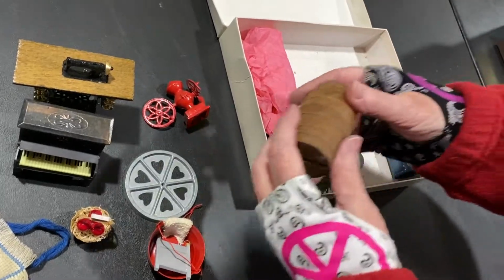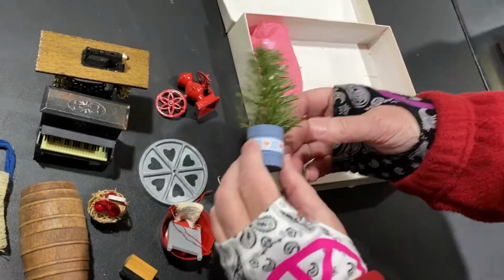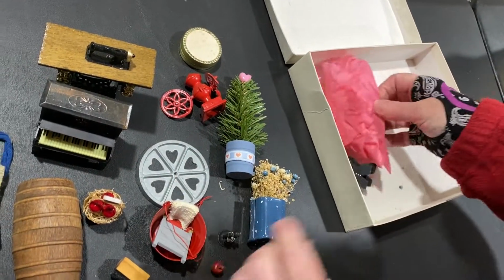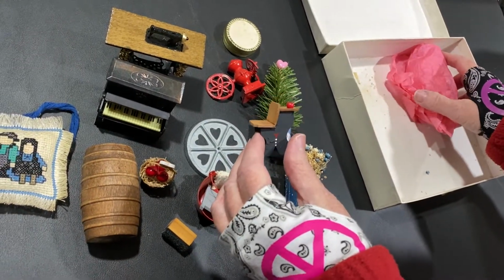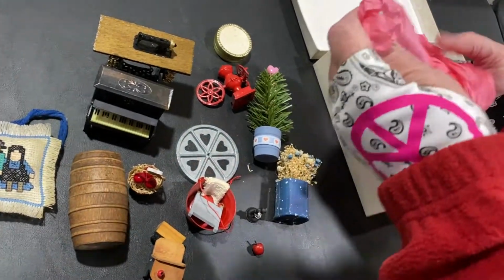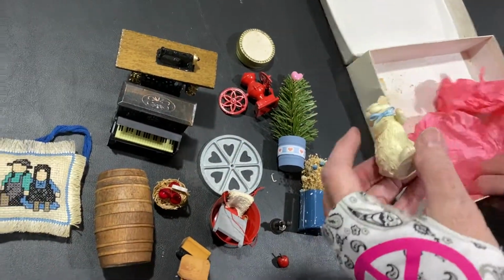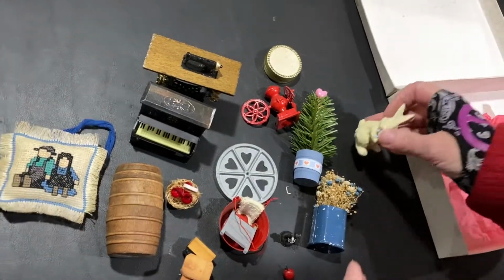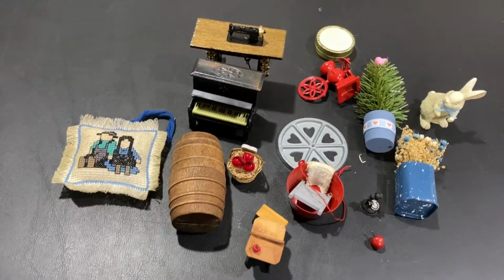Grinder. A barrel, a little eraser, a little Christmas tree thing I made, telephone, an apple, another school desk. I made this. Oh, I didn't make it, but I painted it. And what's in here? Oh, bunny rabbit. So a few things. Oh, it says $5 a set. I'm not sure where the rest of it is. Maybe in another box. So just a few things in here that will add to our miniatures to get listed on eBay.